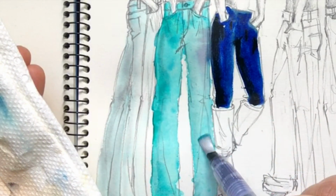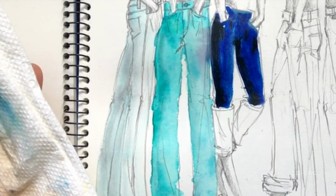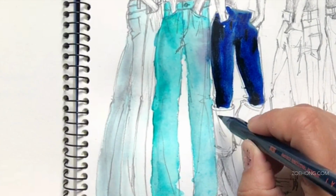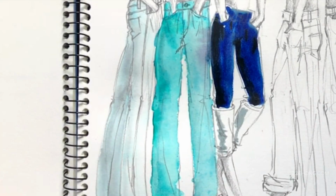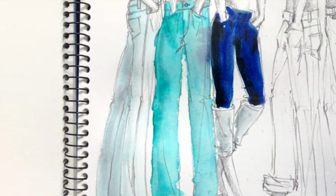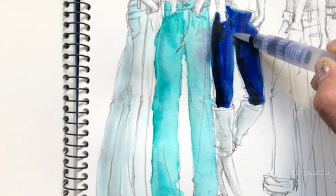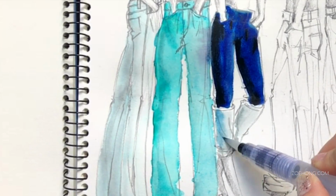I'm going to title this Exercises in Learning to Let Go. I don't like shadowing with black, but this is kind of the only thing that would show up on such a dark blue.